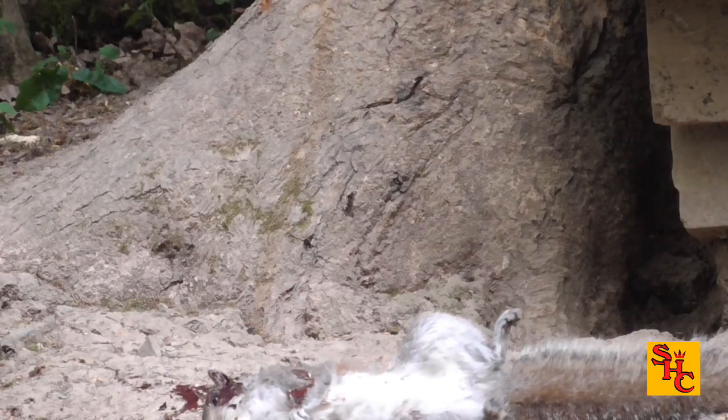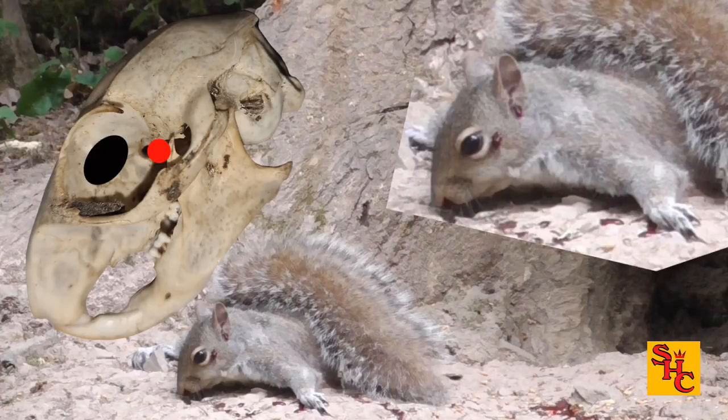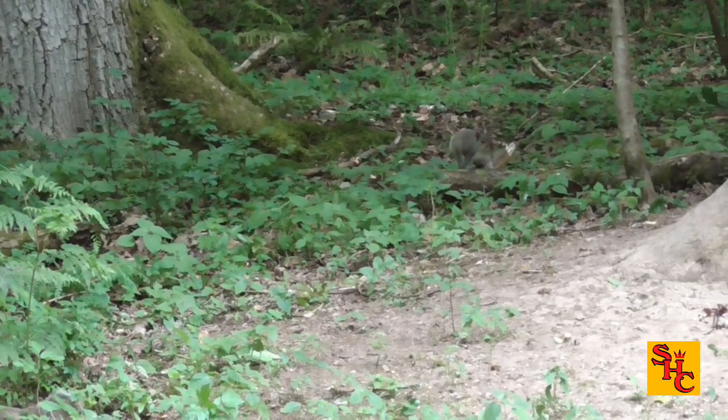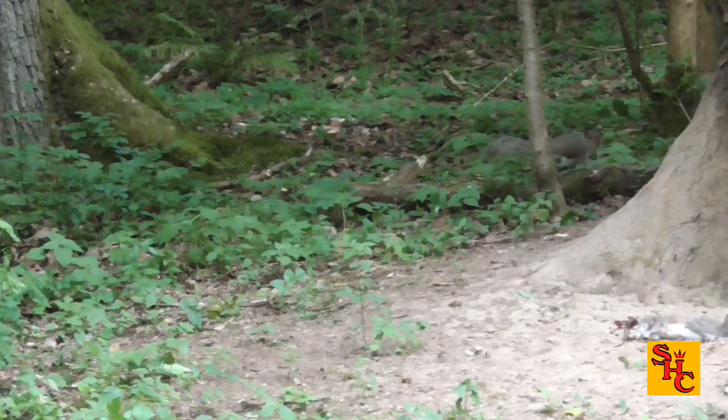Need a couple of seconds to work out what's gone on. Quite a bit of carnage ensues. There's a quick look at it there. That's where I think the pellet went in. You can see it's pretty much under the brain, but it still did a lot of damage. They don't walk them off very easily.